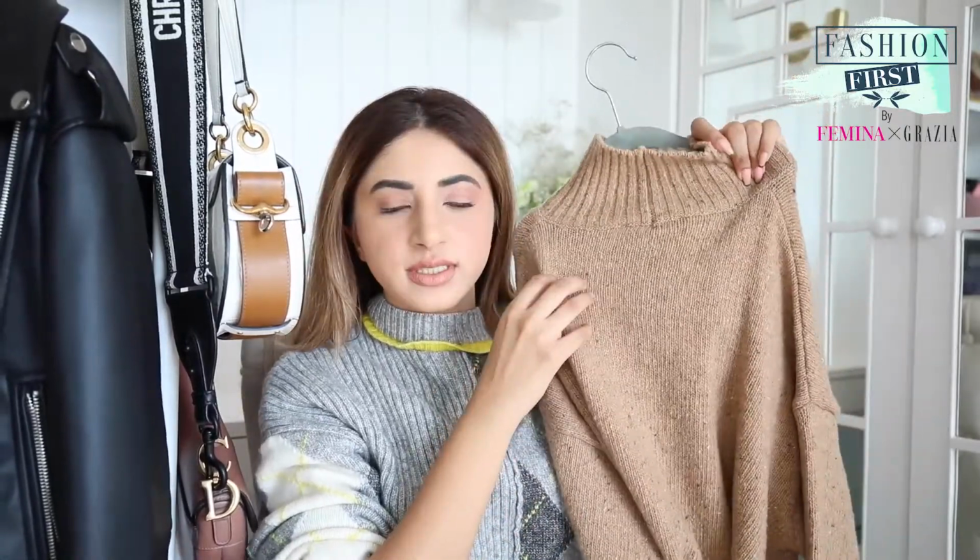There's actually a pair of shorts inside, and I feel like I've seen so many knit sets around this year and they are so cozy and comfortable, so I couldn't recommend anything better. Even to just lounge around in at home, these are so cozy.